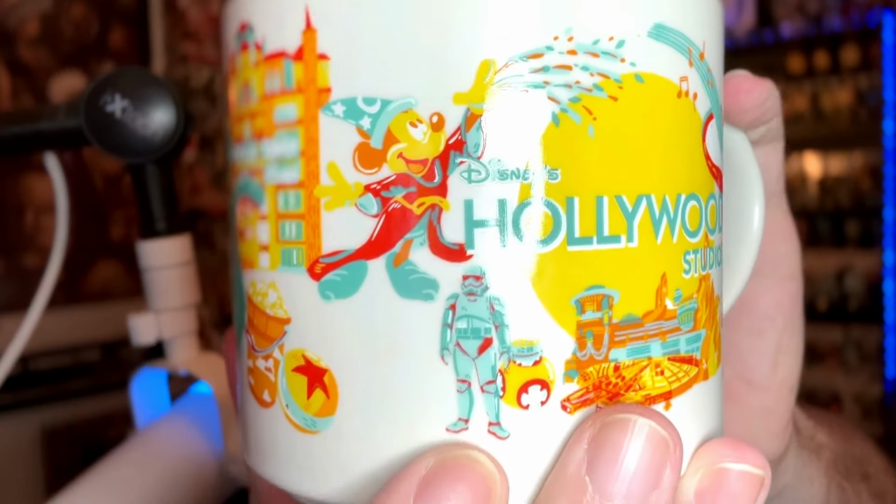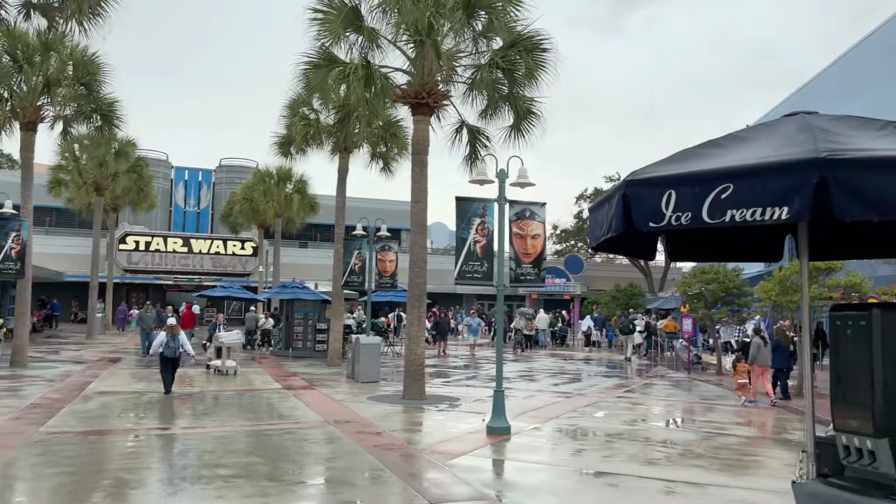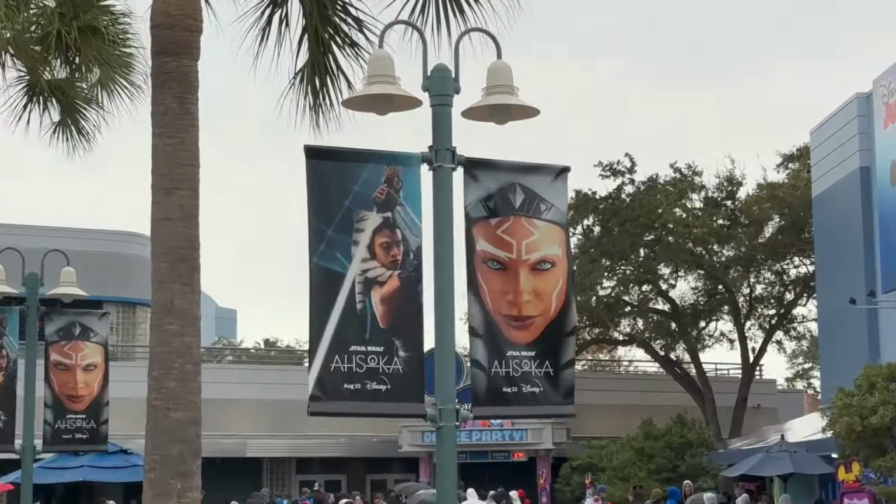And of course, we've got a First Order Trooper on there, as well as BB-8, or is that the Sith droid? What is that, BD-98? I don't even know. It might be sequel character stuff, but there's Star Wars stuff on here, so I had to pick it up. There's also the Millennium Falcon and Batuu, and Hollywood Studios is also my favorite park, so just a win-win.